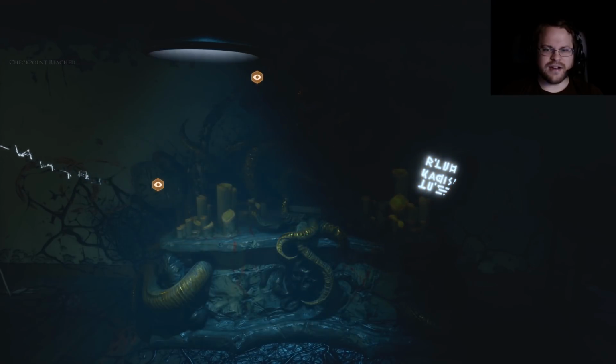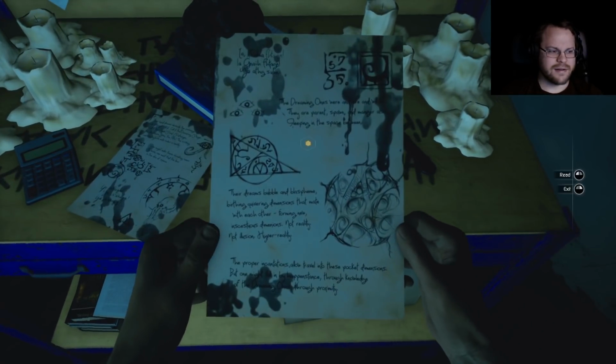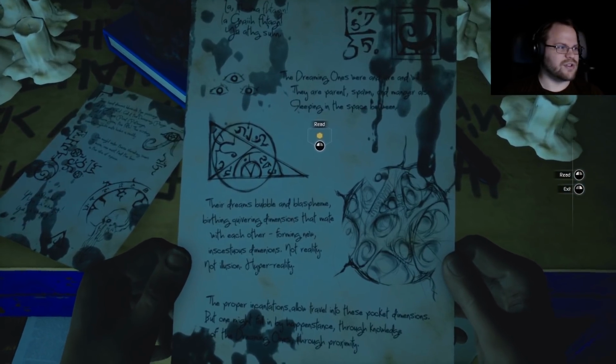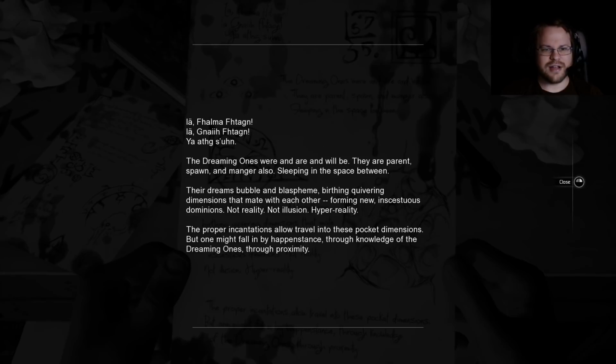Are we just gonna find the Necronomicon? Oh right, there was also Gibbous, a Cthulhu adventure. That's another Eldritch game that I've played recently. I actually finished that one. And I finished Call of Cthulhu.